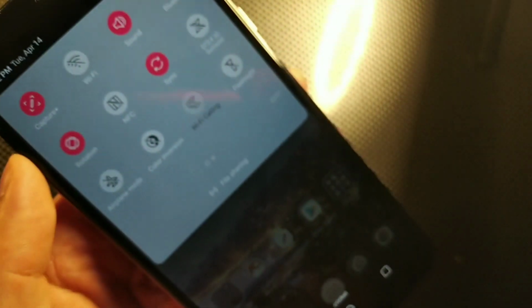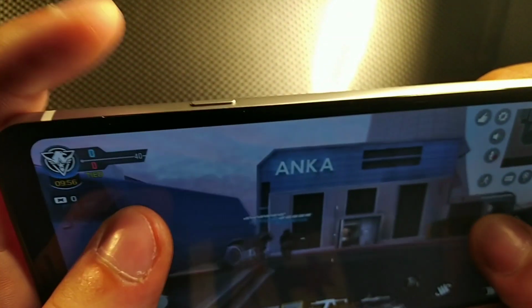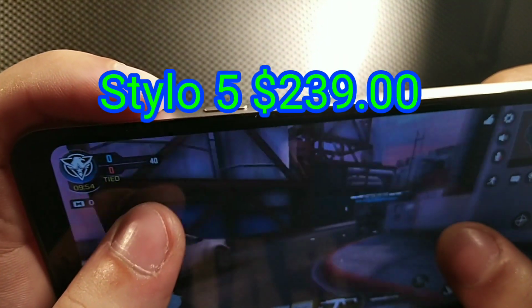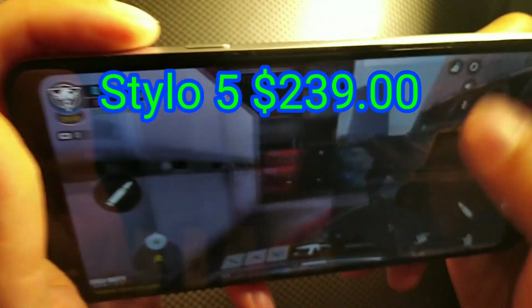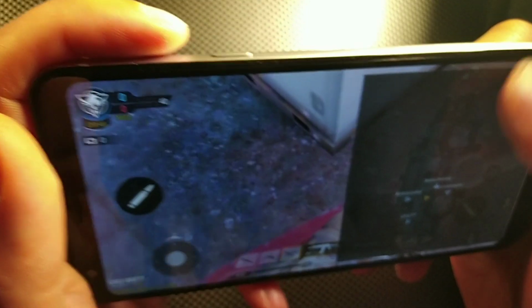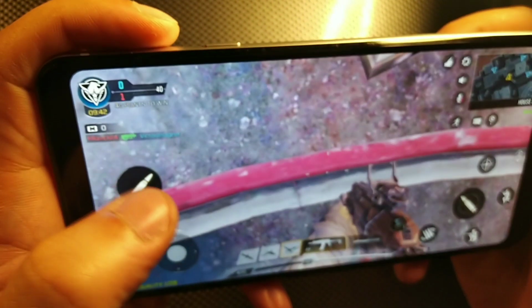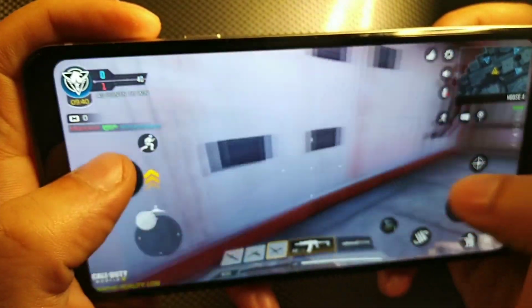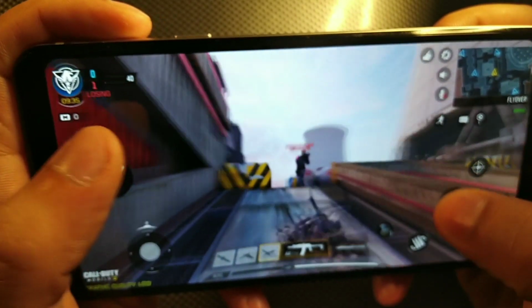So storage is not an issue with this thing. But if you couldn't spend the $260 or $290 on Amazon that this thing costs, this one is actually $230 on Metro, unless you do a port over and get it for free. So if you could save up an extra $50 and get the Note 8, it would definitely be a big upgrade from the Stylo 5.